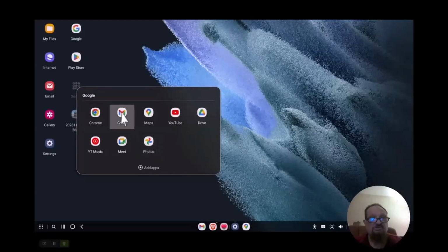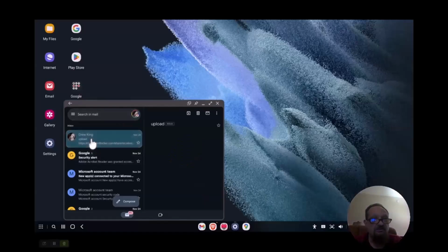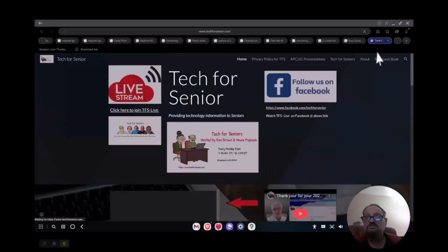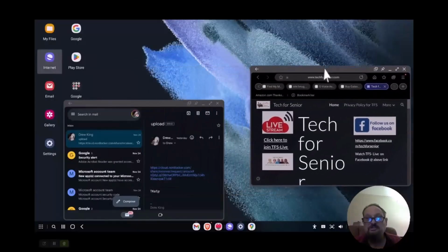So if I choose to launch the Gmail app, for example, here is Gmail, and I can click on a file and it will show me the email. If I open up my Samsung browser, you'll see that it's going to open to Tech for Seniors, and then I'll shrink it down and put it in a window over here, because this is like having Windows or Linux or a Chromebook. It's actually most like a Chromebook, if you think about it, because your phone and Google Chromebooks are very similar.